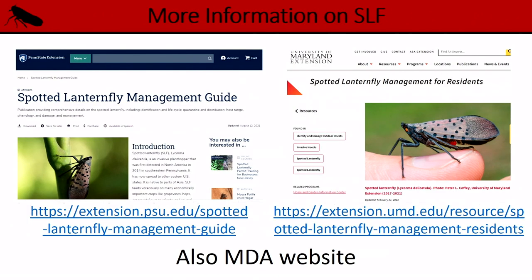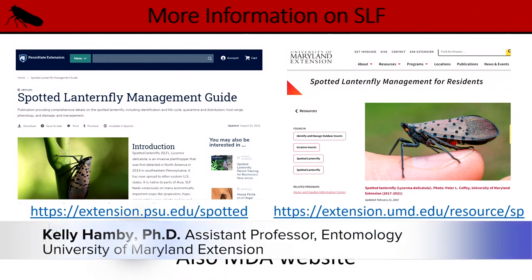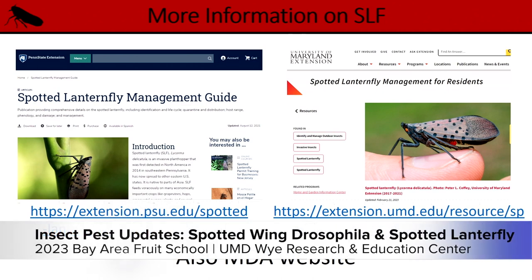If you'd like more information on spotted lanternfly, Pennsylvania was the epicenter, but also has been producing a lot of really great research. So Penn State Extension has a lot of guides. University of Maryland Extension has some stuff. And of course, the MDA website, which is also where you want to go to get the permit and to report any sightings if you see spotted lanternfly.